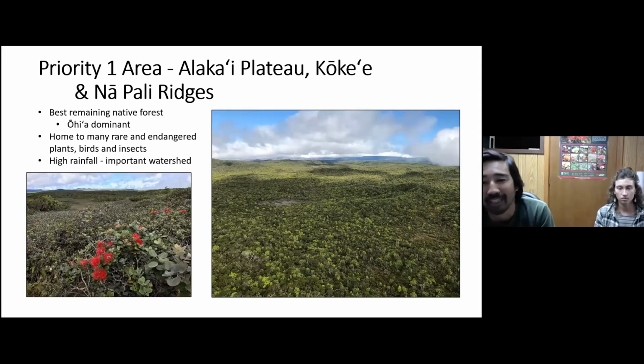So as many of you know, it has really high rainfall. Mount Waialeale is considered one of the wettest places on earth with close to 400 inches of rain a year. Yeah, it's probably gotten like, I think about 50 inches in the past month. And so it's the source of most of the island's major streams and rivers. And so losing ohia in a place like this would be catastrophic, both for native ecosystem function and for water capture.